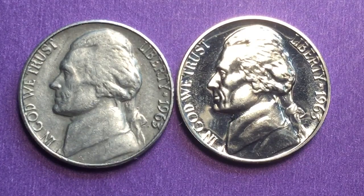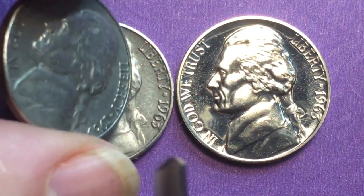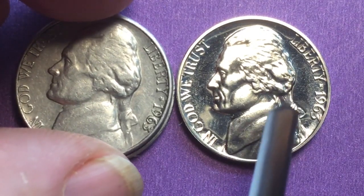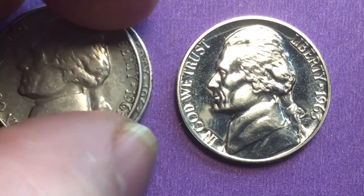Not much value in the 63s. The Philadelphia Mint with no mark, or the Denver Mint mark, if they are used and have been in general circulation. Real value, though, in these proof coins, which are worth about 50 times.